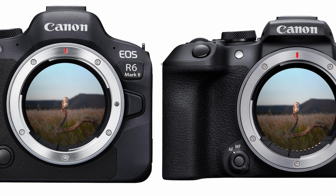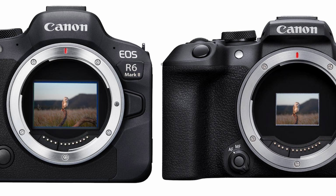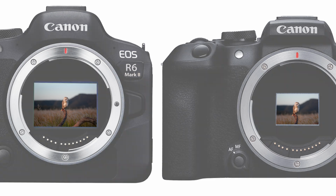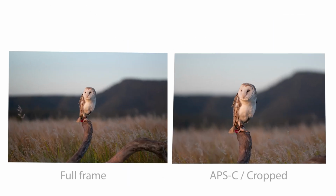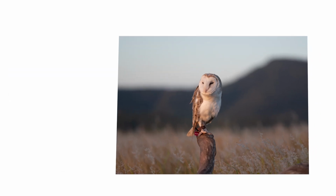Now only the light that reaches the sensor is recorded by the camera, and as you can see the full frame sensor captures a larger area. When we compare the images side by side, you can see in the image recorded by the smaller APS-C sensor, the subject appears closer simply because the image is cropped, hence the term cropped sensor. Now this can actually be an advantage if your subject is further away.